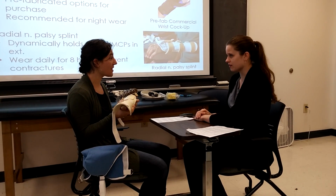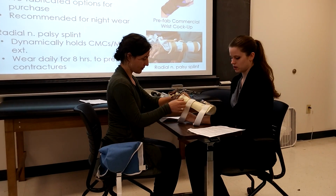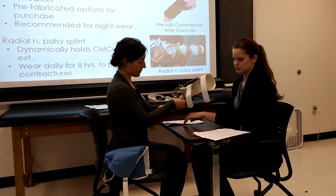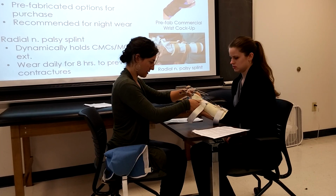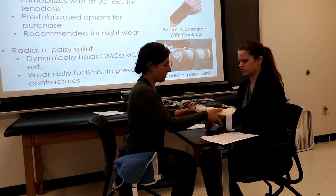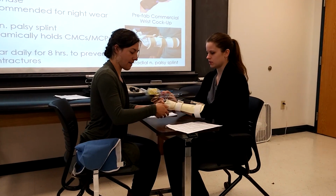Yeah. Exactly. So, as you can tell, this is quite the splint. It's a little more bulky, but it is pretty awesome. It both supports your wrist and, let's put it on here. This is a little big for me. This is just a sample, right? Right, yeah. Oh my gosh.